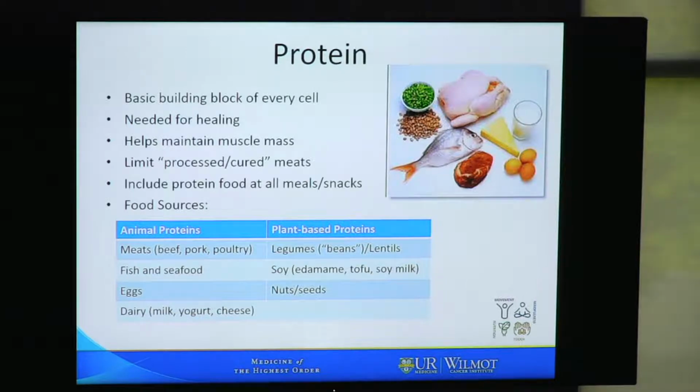Food sources of protein can be divided into animal and plant-based proteins. Animal proteins are meats such as beef, pork, and poultry, fish and seafood, eggs, and dairy products such as milk, yogurt, and cheese. Plant-based proteins are legumes, sometimes called beans, also lentils. In addition, soy sources such as tofu, soy milk, edamame, and nuts and seeds and things made from nuts and seeds such as peanut butter and almond butter.